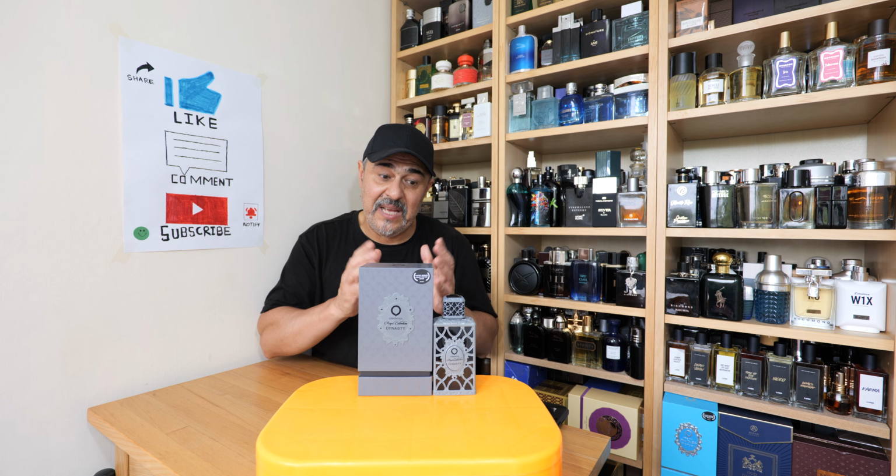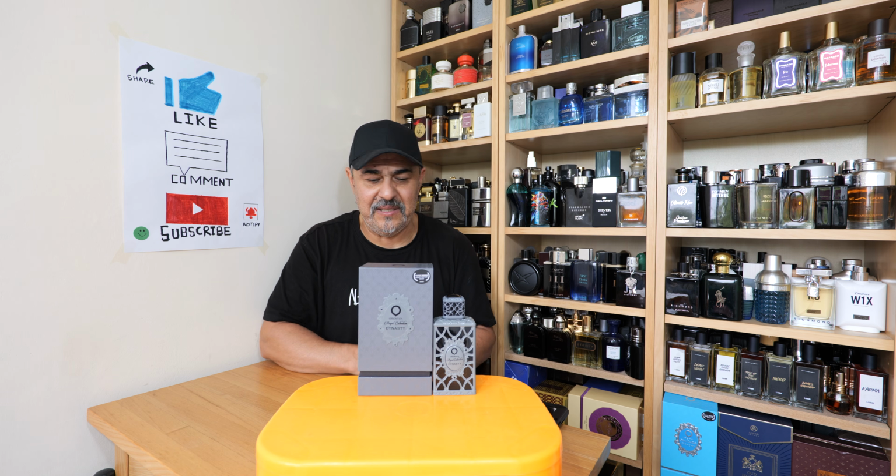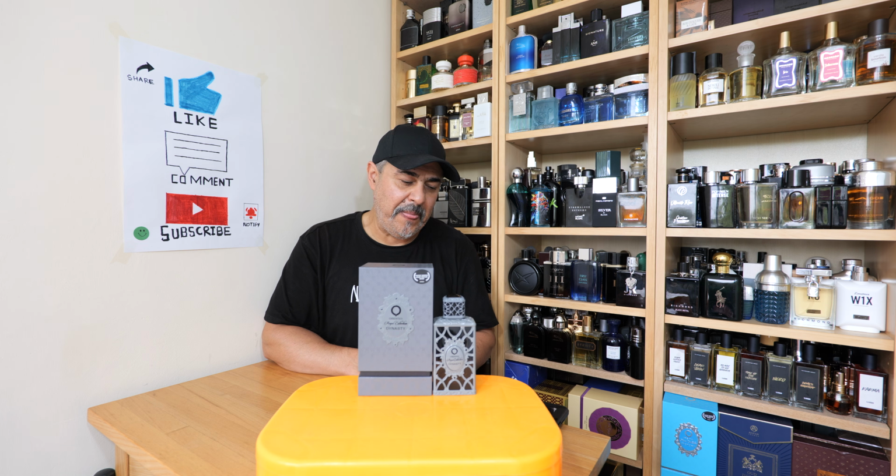They're amazing value for money, they smell great, and they're hidden gems, and this beauty is a definite hidden gem. Especially if you find it discounted, mamma mia, this is going to be a super bargain for a perfume.